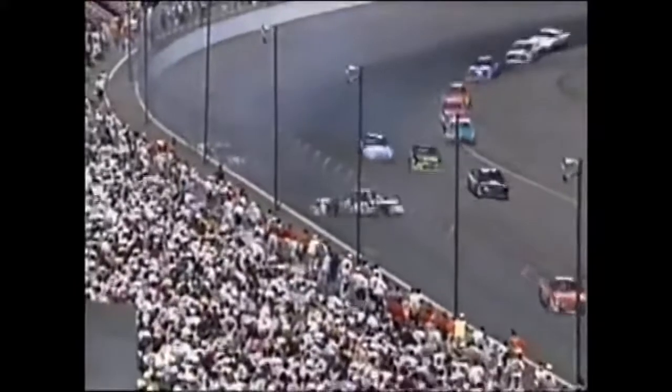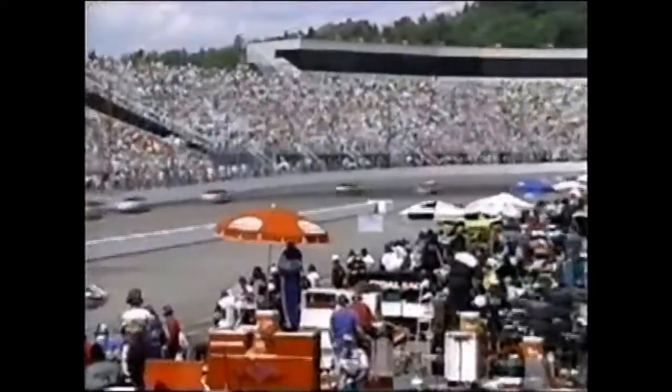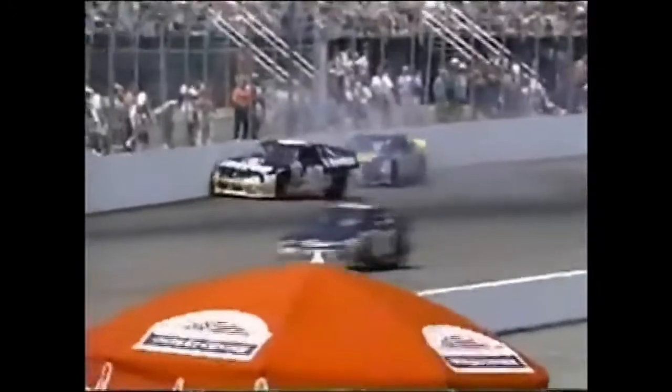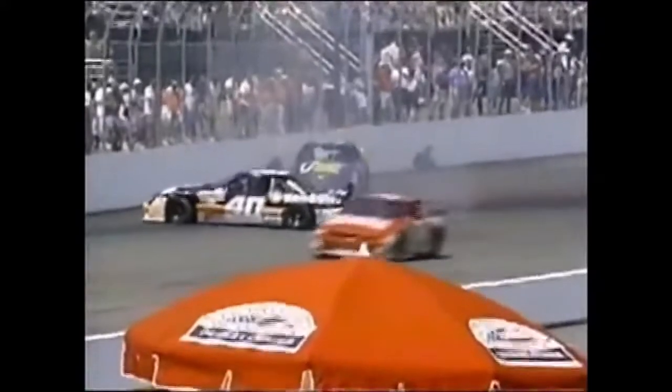Now here's the dangerous part. He starts backing up. Look at Lake Speed. Whoa! Another coat of paint, and that would have been bad. Watch the red Coors car of Mike McLaughlin just barely missed this one. Tim Steele did a great job of missing there also. And Jeff Burton.